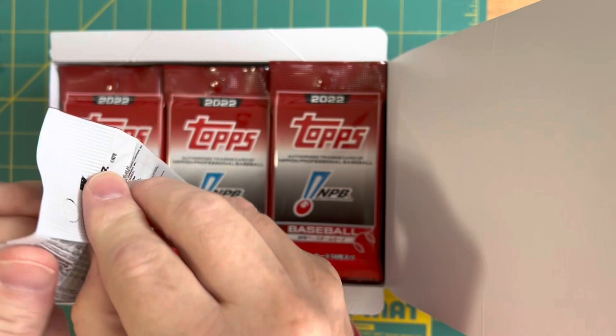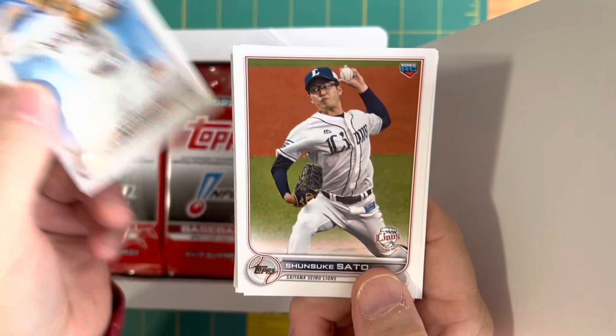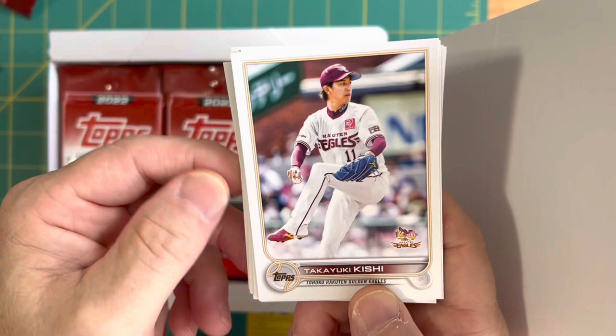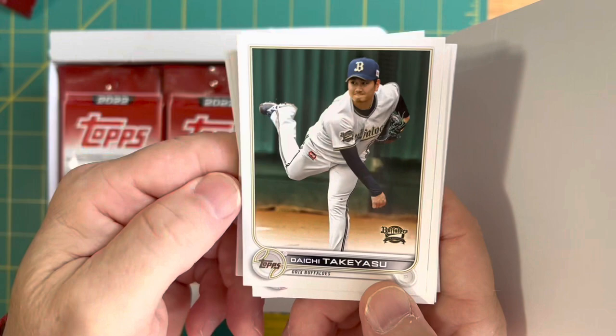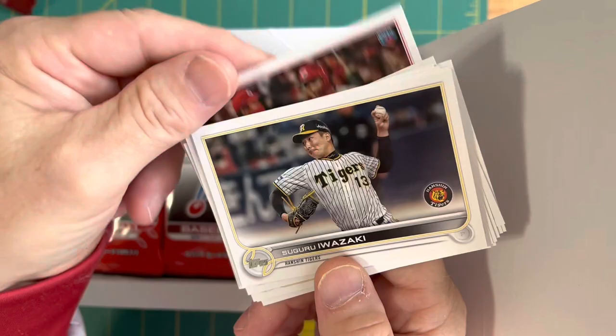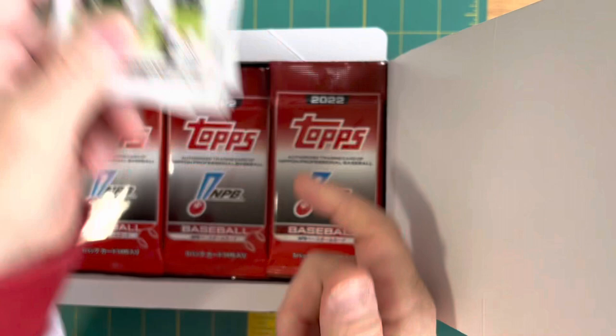Let's see what team number two. Of course, the playoffs for the NPB season are underway. Actually, the World Series is about to begin. Here's a great international player, Nobuhiro Matsuda, kind of ending his career, winding it down, but a great player. Tadahito Aguchi was just released from his contract for the Lotte Marines. Manager, former MLB star. And I don't think we have any hits. Nope. All right, continuing. See what we pull here.